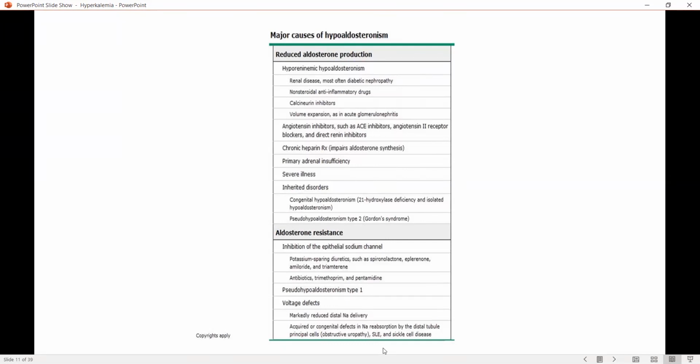Okay. And then another interesting thing is you probably see obstructive uropathy all the time, prostate problems, bladder cancer, things like that. Why will you see hyperkalemia? Because you will find a problem with potassium excretion in the principal cells. So you will find hyperkalemia in obstructive uropathy, lupus nephritis, sickle cell anemia, renal amyloidosis, things like that.